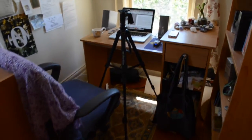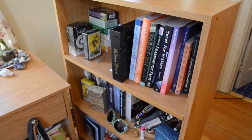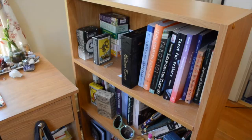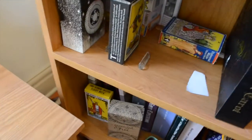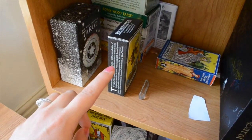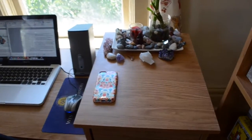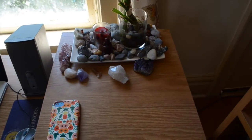There's my computer, and I have this bookshelf right next to my desk where I keep almost all of my decks and my books. So you can see my decks there. I don't do anything particularly special with them. They're just kind of stacked on the bookshelf, but I do have some crystal quartz and stuff around the decks. And these two in the front, the Wild Unknown and the Centennial Rider-Waite-Smith, are the ones that I use the most frequently.